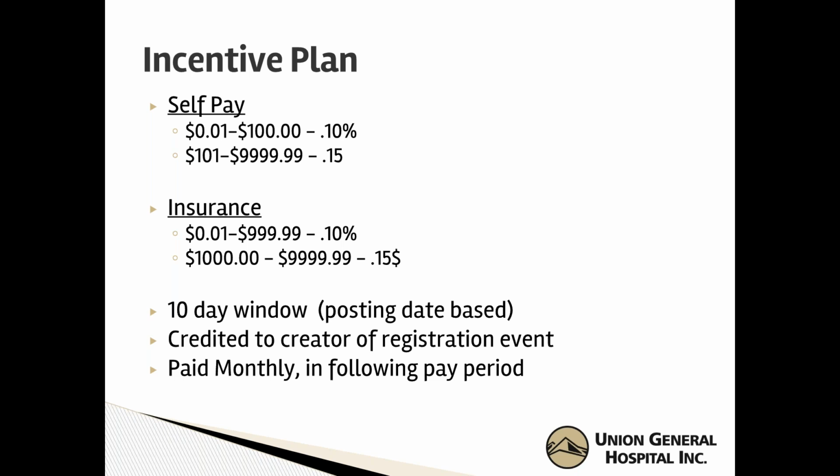You look at the breakout there, graduated for the actual collections for self-pay and insurance. We offer a 10-day window, so if a registrar engages a patient early on and it takes that patient a week or so to remember they had that conversation, and they call the business office and make a payment, that registrar is still being credited for that collection. We pay out monthly in the following pay period. So right now, our next payday is on Friday, and the registrars will receive payment for their November collections in that period.